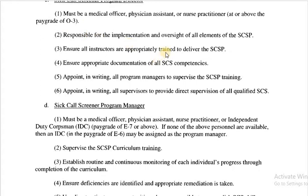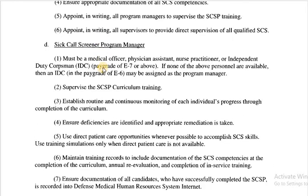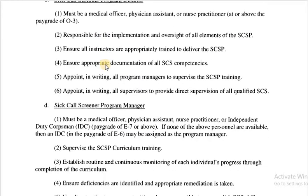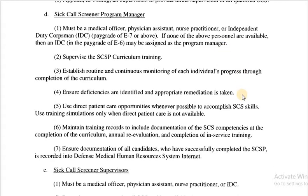Responsible for implementation, so they're taking care of it. They appoint their program managers, and that's the program director. The program manager can be an MO, a PA, an NP, but they can also be an IDC, however, only chief or above. If none of those are available, an HM1 may be assigned as a program manager. It says HM1, but I don't think there are any IDCs that aren't HM1s. That'd be an interesting thing if they're out there.